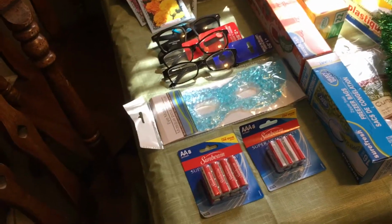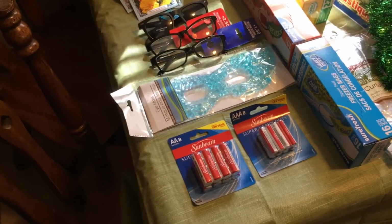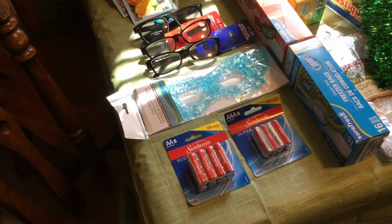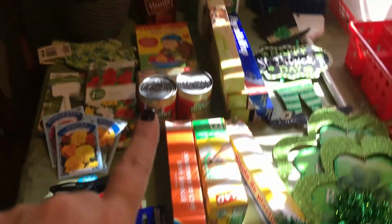And then each time I go into Dollar Tree, I just try and pick up a couple of packs of batteries just to add to my battery stash because we are always going through batteries. So these are just going to go into the battery stash.